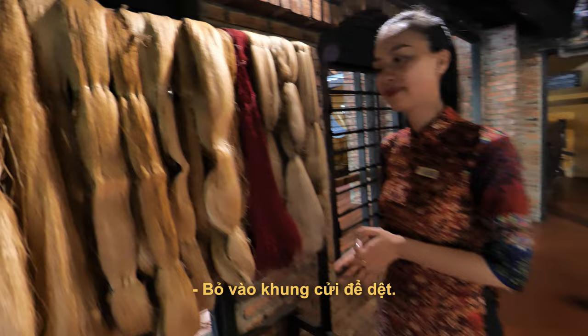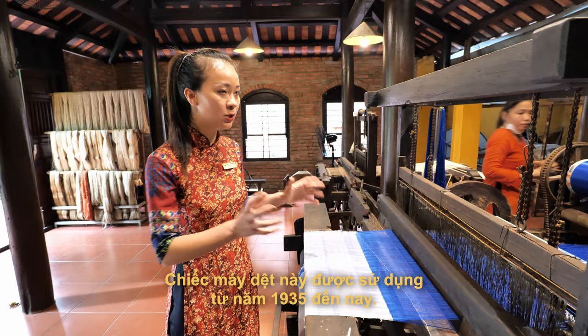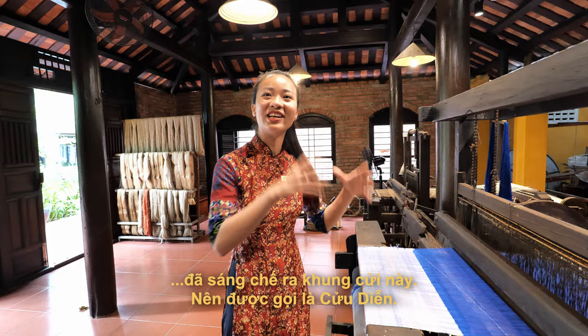Wow. Okay, then. Very cool. Let's go. I will show you something about this weaving loom. Vietnamese people, we use this one from 1935. Yes, and we call this one the Cửu Diễn Loom. Cửu Diễn? Cửu Diễn, yes. We call it after one farmer, his name is Cửu Diễn, and he invented this one, so we call this one Cửu Diễn. Oh, và cái này là người Việt Nam phát. Dạ, đúng rồi, người Quảng Nam ạ. Wow, that's awesome.